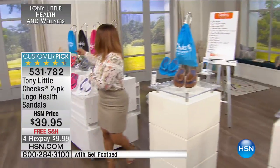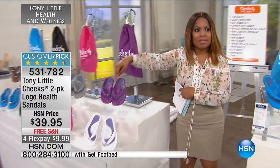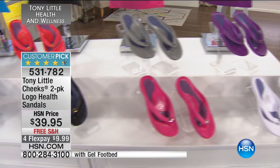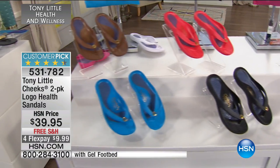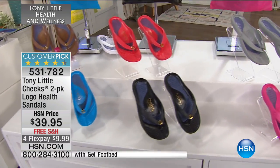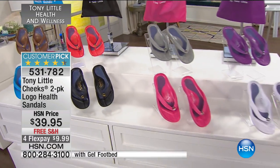Let me show you what you get. Remember, you get two pairs of these. I want you to come on board. Last chance, last call. He sold them almost all out, guys. So this is your only chance to get them. We have sizes 6 through 11, whole sizes only. Free shipping.